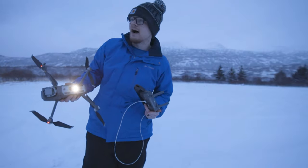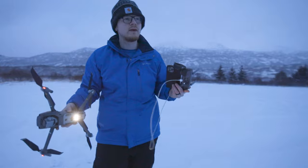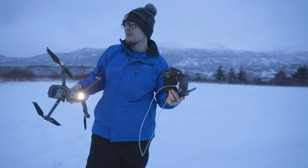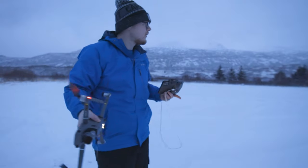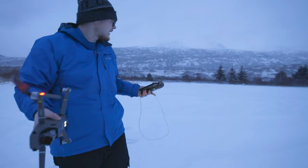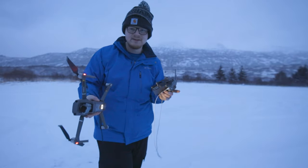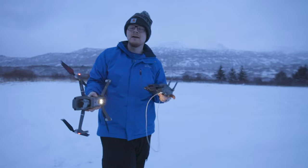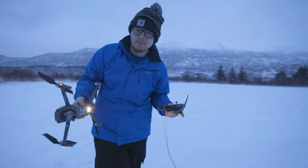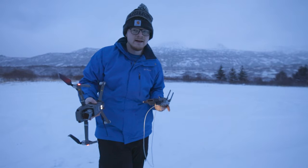No issues. You do get a warning that says strong wind gust, be advised, but no issues. It flew great, got some photos, took some video, and yeah, had a good time. I just want you guys to know that flying your drone in the snow and in more extreme conditions, you want to build up to a comfort level, but it is very rewarding, and I definitely invite you to try it out. It's not for everyone.